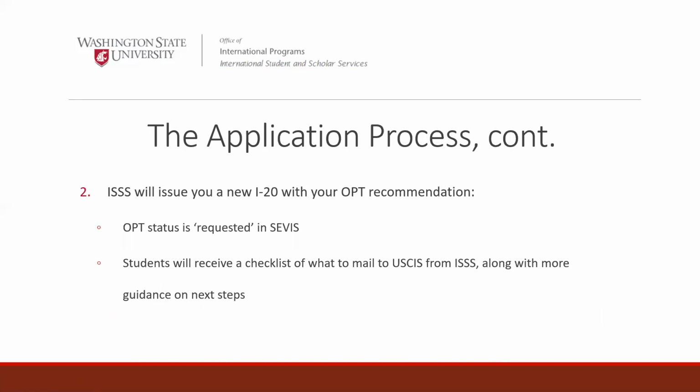Secondly, ISSS will issue you a new I-20 with your OPT recommendation. At this point, your OPT status is in requested status. Students will receive a checklist of what to mail to USCIS from ISSS along with more guidance on next steps.